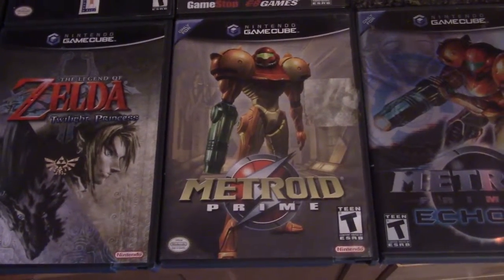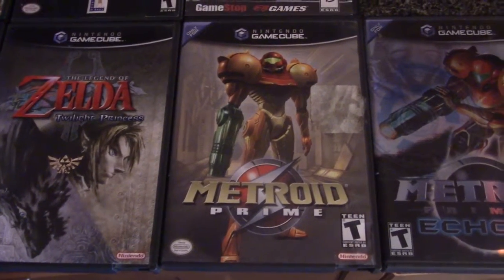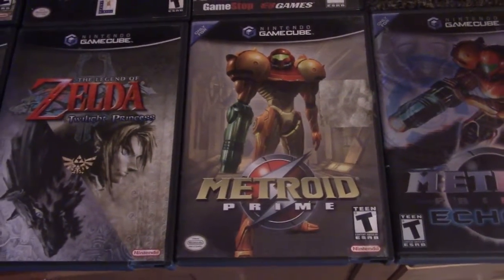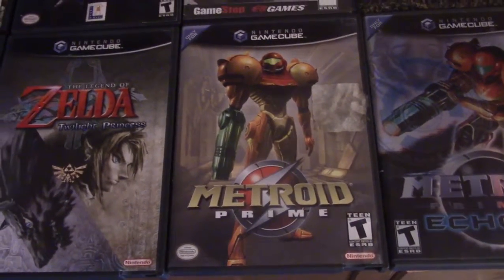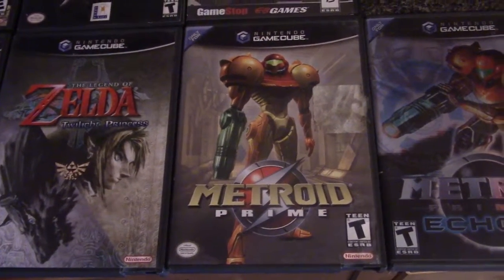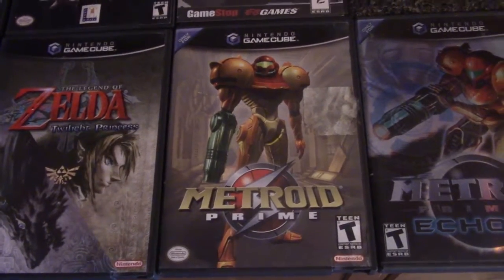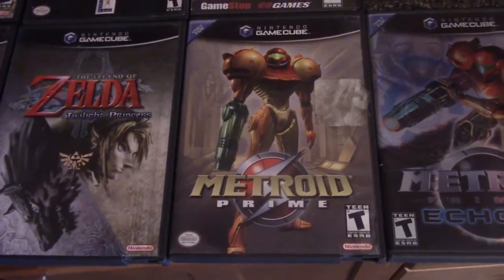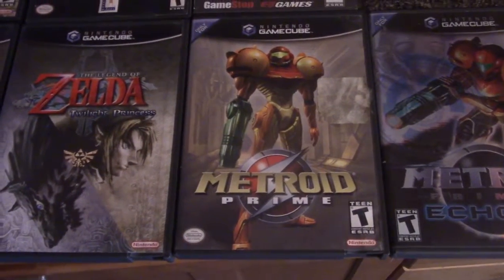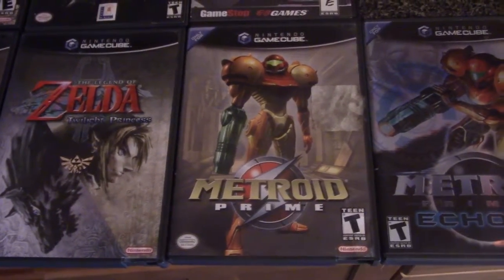Metroid Prime has a control scheme that, well, might seem weird at first, but seems second nature once you get used to it, and I wouldn't have this game any other way. This is unquestionably my favorite exclusive GameCube game. I could go on and on about how much I love Metroid Prime's boss battles, the atmosphere, the visual design, the music. Everything about this game is just terrific, and I definitely plan to do a more in-depth review of this game in the future.